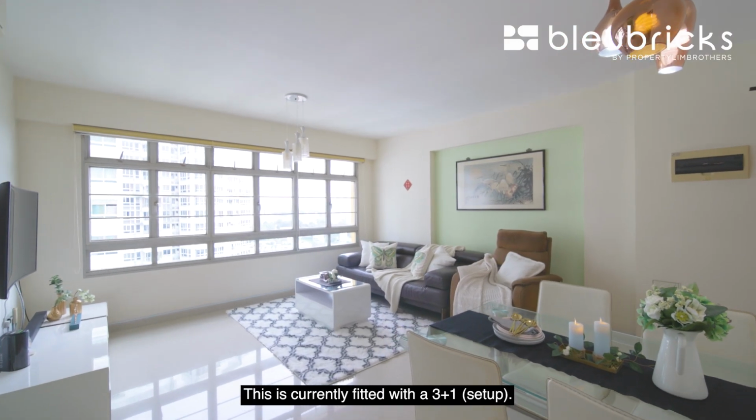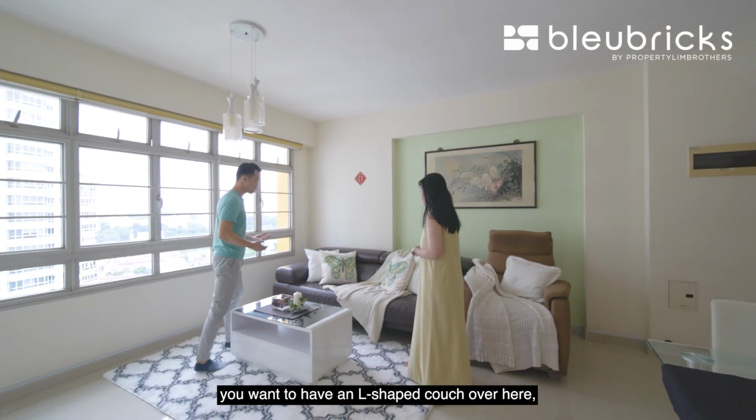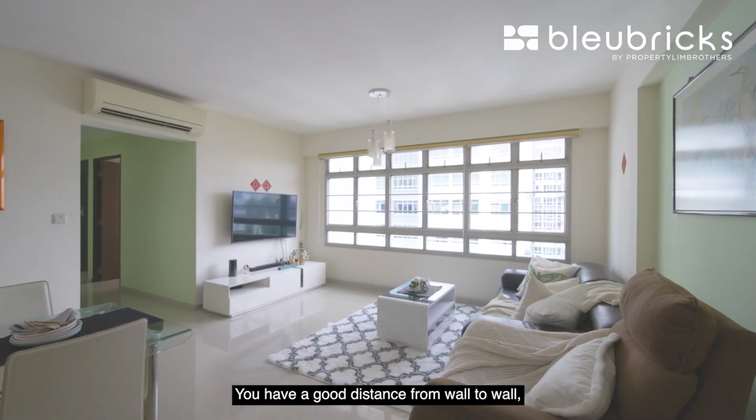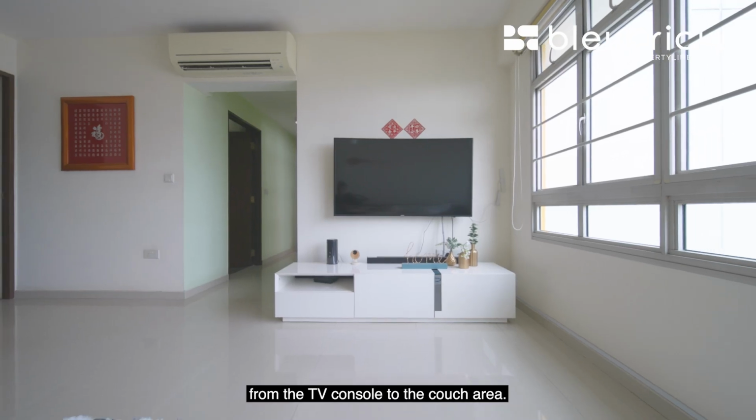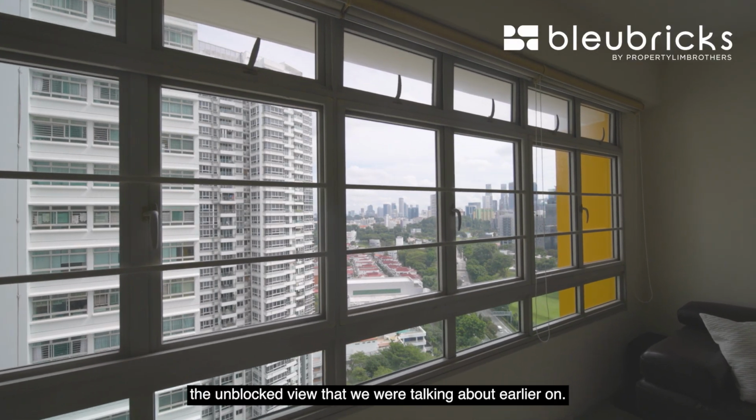This is currently fitted with 3+1 and armchair. If let's say you wish to expand the space, you want to have an L-shaped couch over here, this is absolutely doable. You have a good distance from wall to wall, from the TV console to the couch area, and of course this is again fronting towards the unblocked view that we are talking about earlier on.